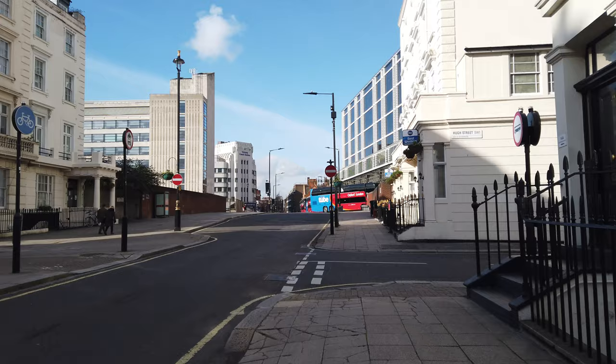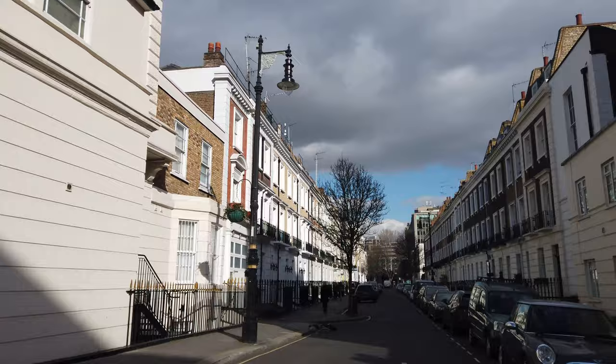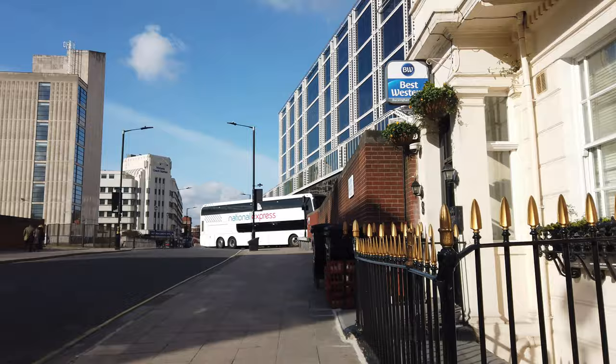The Best Western here. So what happened was when the area came into lesser fortunes, lots of places became low rent lodgings, cheaper hotels, those sorts of things. This is a Best Western. Buckingham Palace Road. So it's telling us we are now at Buckingham Palace Road. Once you're there, you're not far from Buckingham Palace.